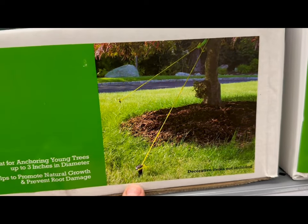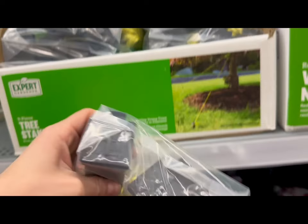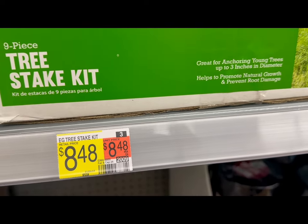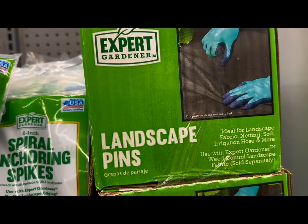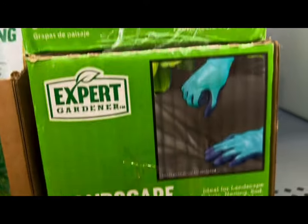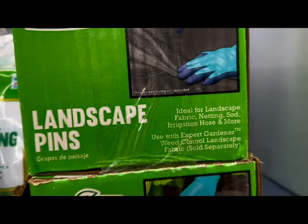Isn't this great with the rope? Let's take a look over here. It comes with everything that you would need to stake your plants. This is a 9-piece tree stake kit, $8.48. They even have landscape pins by Expert Gardener. 40 pins are $5.47. Ideal for landscape fabric, netting, sod, irrigation hose, and more.